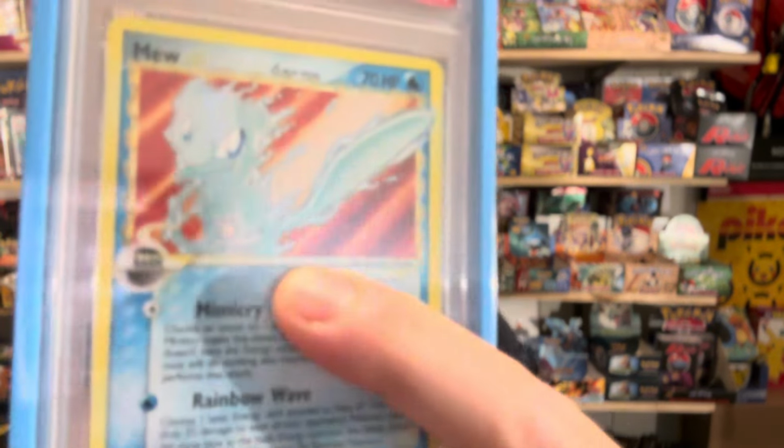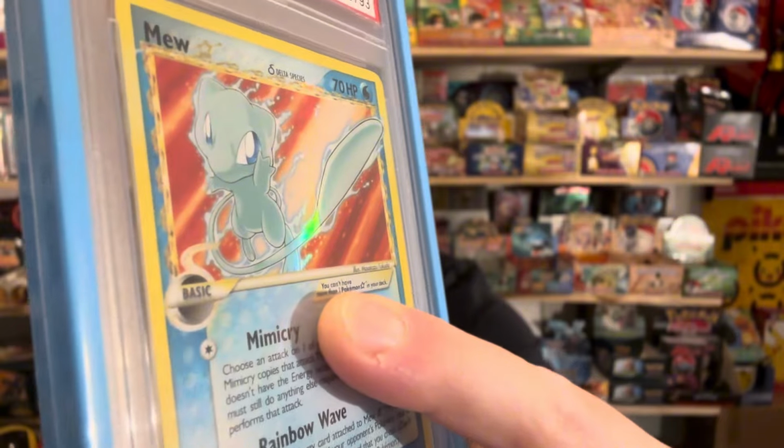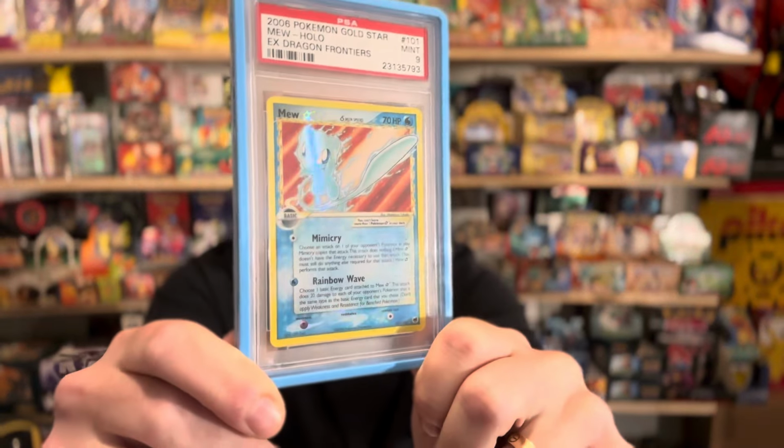You guys probably won't even be able to see it, but there is a little print line right here. Yeah, you might be able to see that print line that my finger is on. Anyways, there is a print line on the card. That's the only thing I could find on it. I'm very OCD.